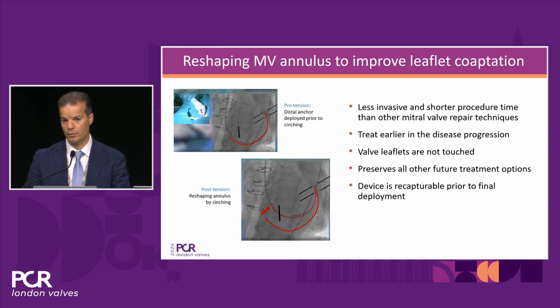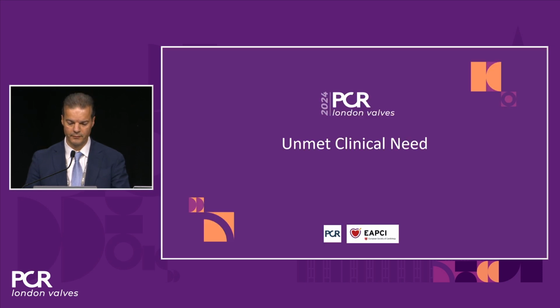The rationale is to deploy it inside the coronary sinus in a pre-specified landing zone, proximal and distal. Once the distal anchor is deployed in the distal landing zone, cinching starts by gradually pulling the device and deploying the proximal anchor to a pre-specified location. And you can appreciate the foreshortening of the anteroposterior diameter of the mitral annulus, the pulling at the base of the heart, and of course the reduction of the perimeter of the coronary sinus.